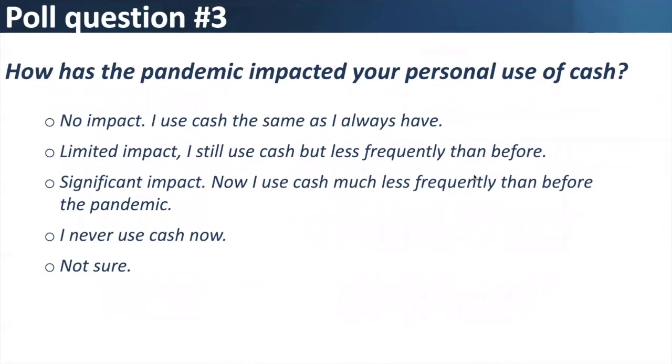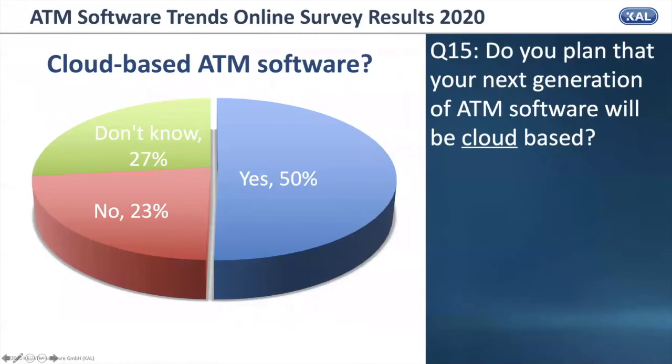Suzanne, we have one more poll question, so over to you. All right, thanks, Steve. We will bring up the third poll question here. This question for our audience is, how has the pandemic impacted your personal use of cash? Either it's had no impact, I use cash the same as I always have, or limited impact, I still use cash but less frequently than before, or significant impact, now I use cash much less frequently than before the pandemic, I never use cash now, or you're not sure. For my part, I think the answer would be no impact. I use cash just about the same.